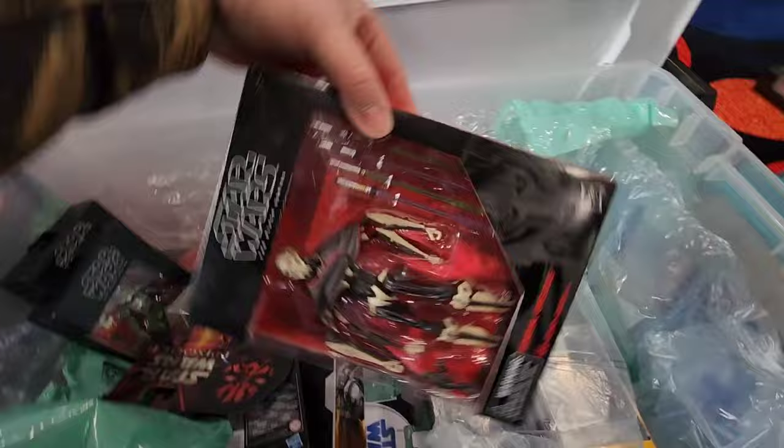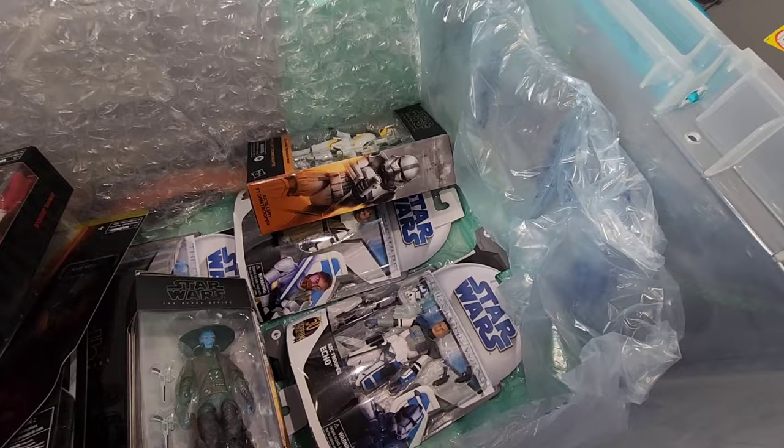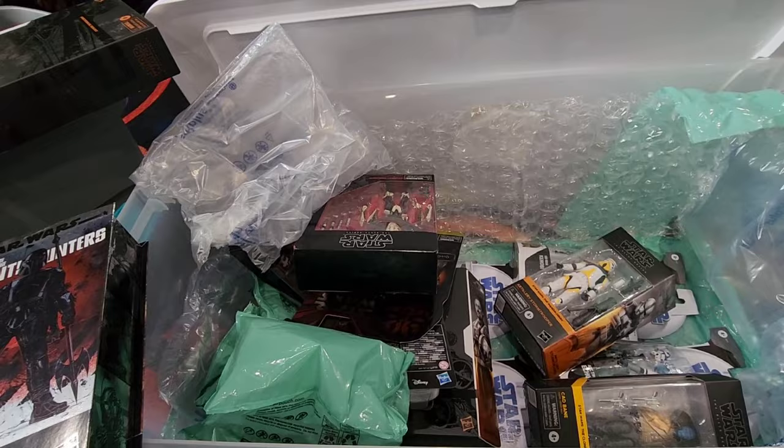General Grievous. I think I just sold my last one of him the other day. Cad Bane. We got Echo and Obi-Wan. And the Artillery Stormtrooper. So, overall, a decent little collection. Some of them I don't have, some of them I do have, but I think more of them are ones I don't have in stock anymore. So, we're going to go get all the vintage stuff, and we'll go through that stuff here in a minute, and I'll show you what we got.